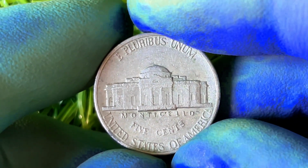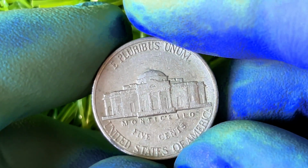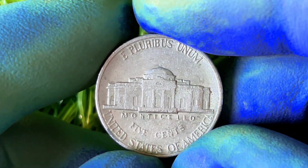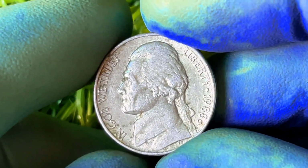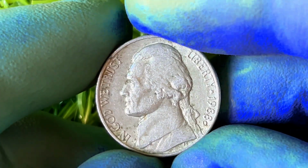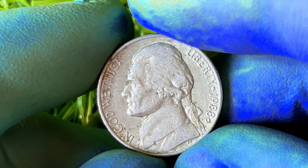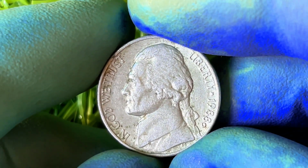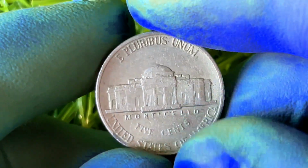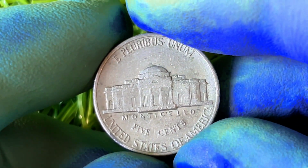Imagine finding one during a late-night coin roll hunt. You're sorting through nickels, your hands a little tired, when suddenly you spot one that gleams differently under the light. The steps are crisp, the design unusually sharp. Your heart starts pounding. You flip it again and again. Could it be? You compare it online, double-check the details. You send it for grading. Weeks later, the call comes. You might want to sit down for this. The coin you found is authentic. A minting anomaly. One of the rarest modern nickels ever recorded. That story has happened before. And it can happen again.